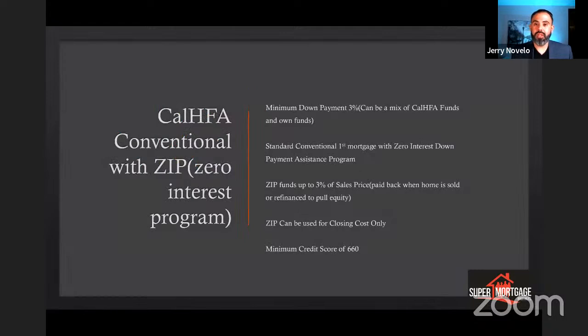Cool. Now, another one of the CalHFA products that's super popular, we've actually been using this exact loan for, I'd say, about 12, maybe 13 years now. And it's the CalHFA conventional loan with what they call a ZIP. It's a zero interest program. So minimum down payment on these is typically 3%.